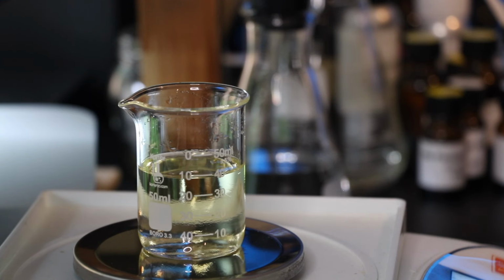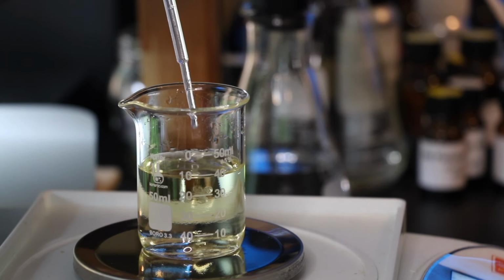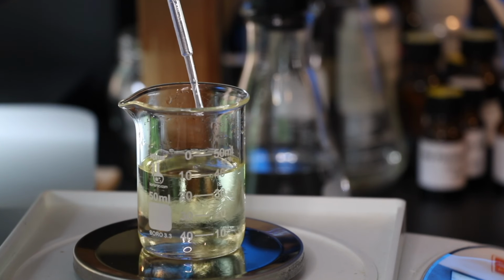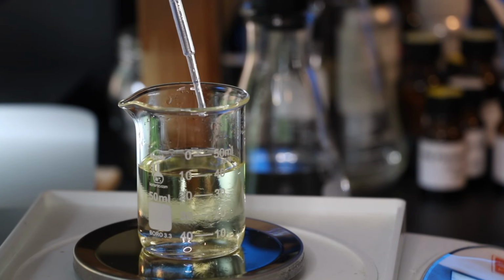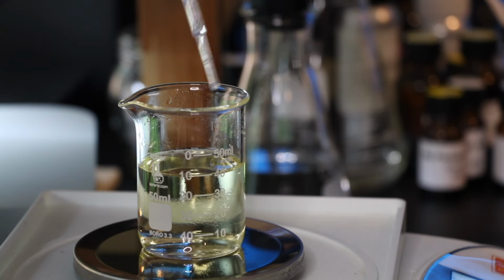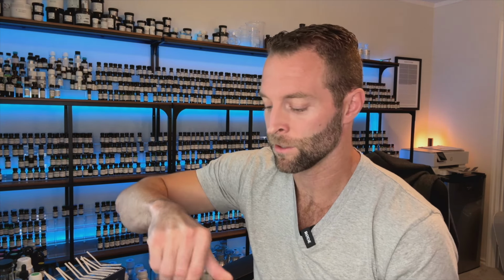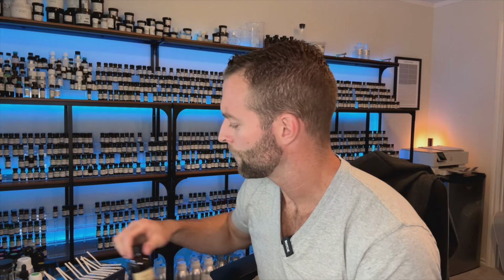And when putting together a formula, if I can, I prefer to get this into the juice sooner rather than later. Because if I add it late in the game, say at the very end, all I smell when I smell the scent strip is Hedione. It really covers up the materials underneath it. And for about half an hour or an hour, all I smell is Hedione.